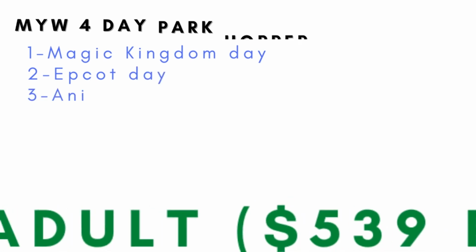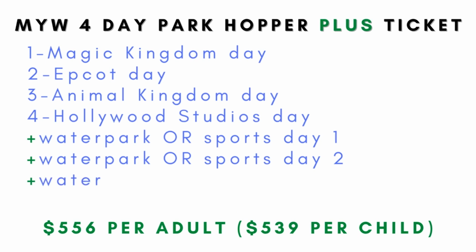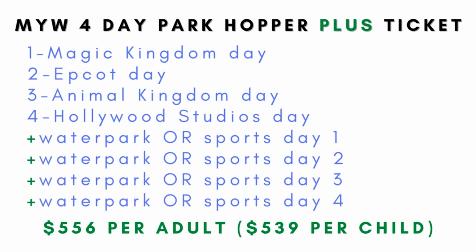So that one is going to have the park hopper with it, and you're also going to have those extra days for the water park and sports. So let's just say I want to go on vacation to Disney. I'm going to get the Magic Your Way tickets. I'm going to go for 4 days. If I go with this fourth layer ticket, which has the park hopper and the sports and water parks, I'm going to have 4 days at the park and then an additional 4 days at either the water park or the miniature golf. So you're really getting 8 days. So you're really getting an 8-day vacation.